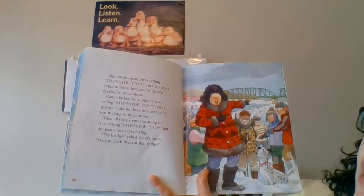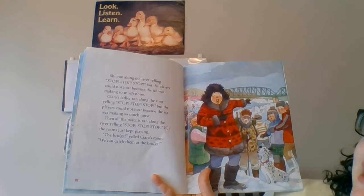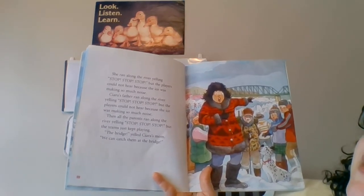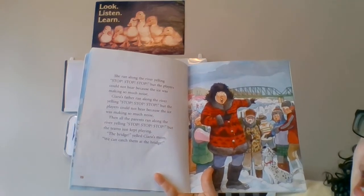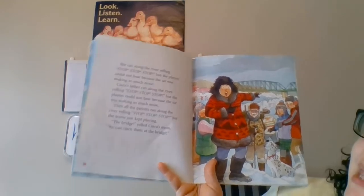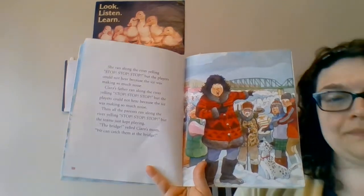Sierra's father ran along the river yelling, "Stop! Stop! Stop!" But the players could not hear because the ice was making so much noise. Then all the parents ran along the river yelling, "Stop! Stop! Stop!" But the teams just kept playing. "The bridge!" yelled Sierra's mom. "We can catch them at the bridge!"